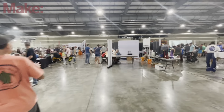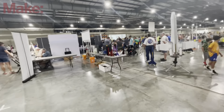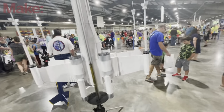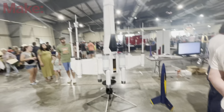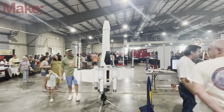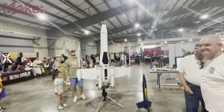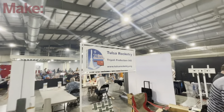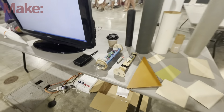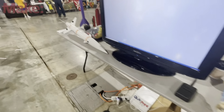Now let's see what we have over here behind us so we don't miss anything. We have a rocket club. Now this X-Wing here that is taller than me is actually a rocket. See how big this thing is. That's actually a rocket. That's pretty wild. And this is from the Tulsa Rocketry Club. Check them out there. See some of the rocket internals here. All right, let's keep moving.